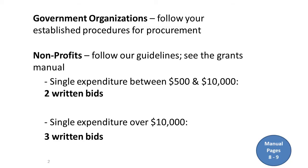In the case of government organizations, our policy for procurement with the Maryland Heritage Areas grants is very simple. We just require that you follow your own established procedures for procurement. As a government organization, we know that you already have those in place. Now, for nonprofits, our requirements are more specific. You can see details about those guidelines in the MHAA, Maryland Heritage Areas Grants Manual on pages 8 and 9, as it says there on the bottom of the slide.